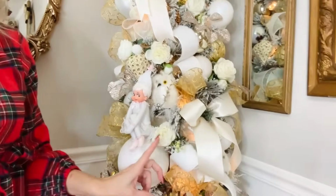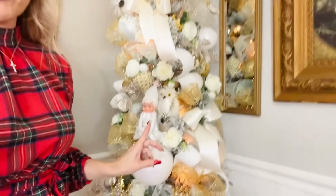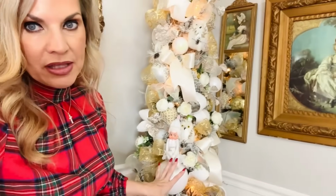And then this was from my sweet friend Mel. She makes these really cute little dolls, and they're like the little vintage Kellogg dolls. She does not sell them, so please, I don't have any way to link them. But also from my friend Lorena's flea market booth, I found this beautiful romantic painting, and then I just put little vintage mirrors on either side of that.